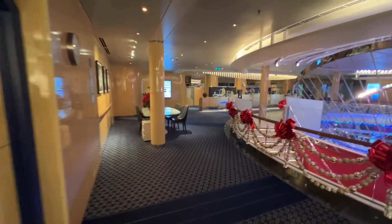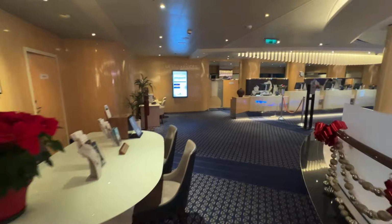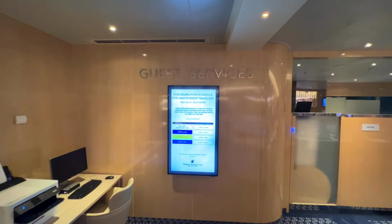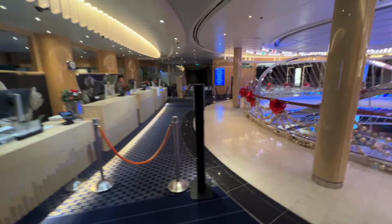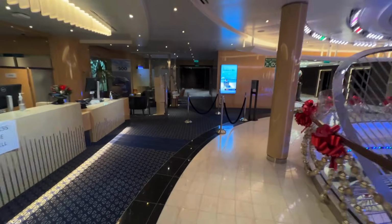You can see the top of the atrium there. And what we're heading towards is guest services. Now on the left-hand side, there's a couple of computers for you to use. Most importantly, the printer. If you've got to print anything, this is where you can do it. And this is guest services. People here were always very helpful and quick to meet our needs.